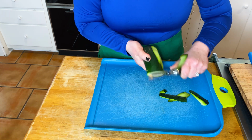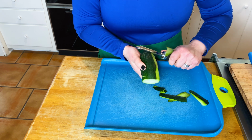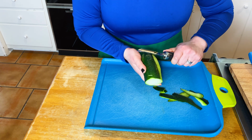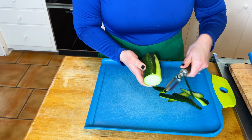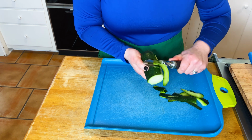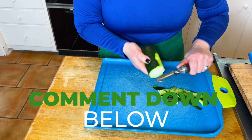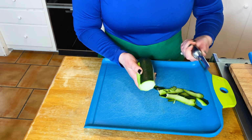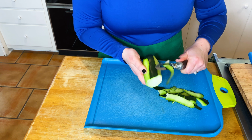So I kind of did a little bit of a thought process of what did I have when I was young that was excellent that contains zucchini, and it's zucchini fritters. Everybody's mama's made some zucchini fritters. Put it in the comment section if your mama made some good zucchini fritters, or even apple fritters, or pretty much anything fritter was amazing that they made.